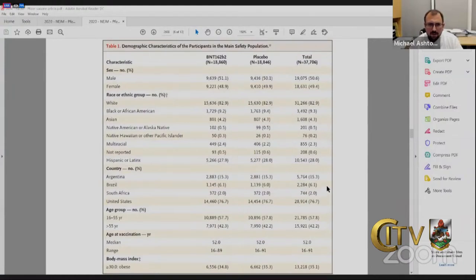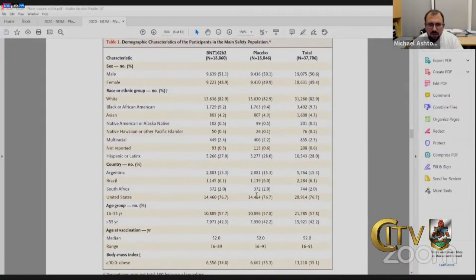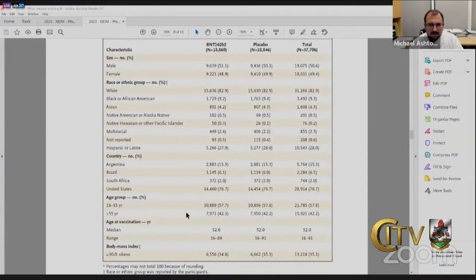What you'll also see here is the breakdown of the countries that were involved. You can see this was a multinational study, and that it also studied age groups from 16 through to older ages above 55. And you can see in this table that over one in three had a body mass index that showed that they were obese. That's pretty much the standard prevalence among these countries.